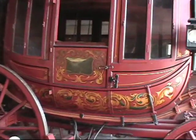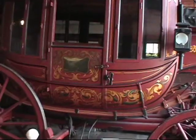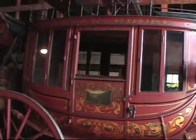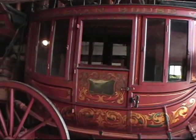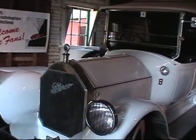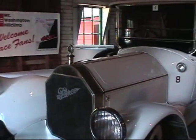Is this the first one? This went up on opening day 143 years ago. That's the only day it ever went up. This was used in the valley to pick up people at the train station and bring them to the hotel. Pierce Arrow, huh? Yep, 1918 Pierce Arrow touring car.